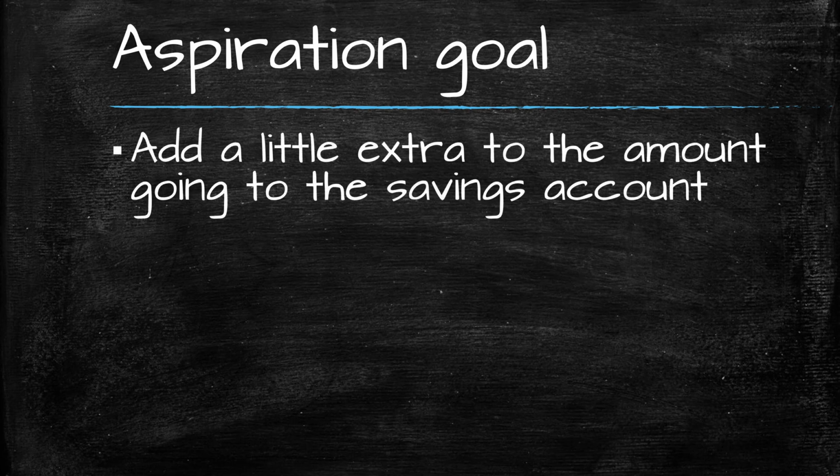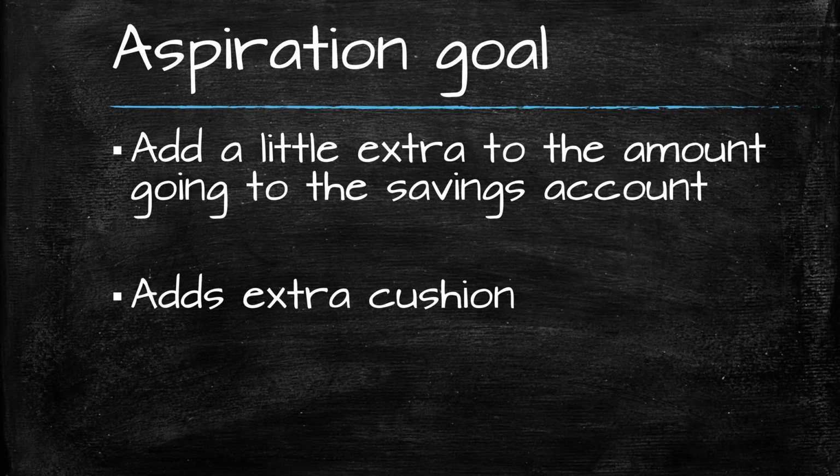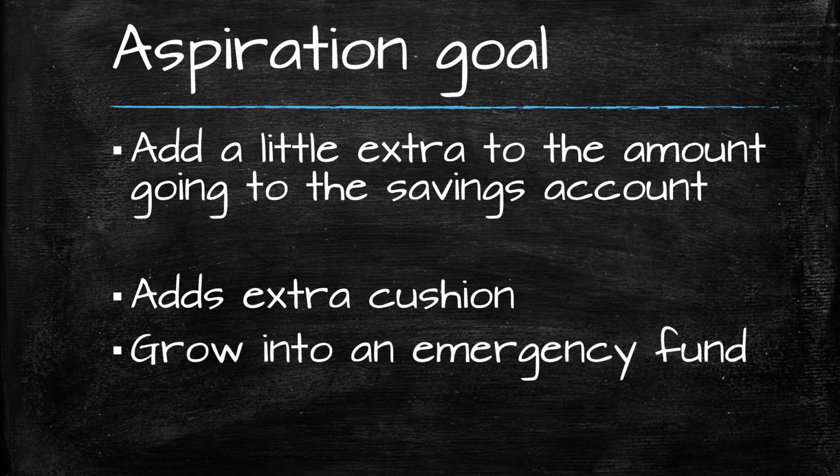and that is add a little extra to the amount going into the savings account. So in this example where we were doing $815, why not make it $830 or $850? So therefore, why would you want to do this? One, it adds a little extra cushion, and it starts to create an emergency fund for you.